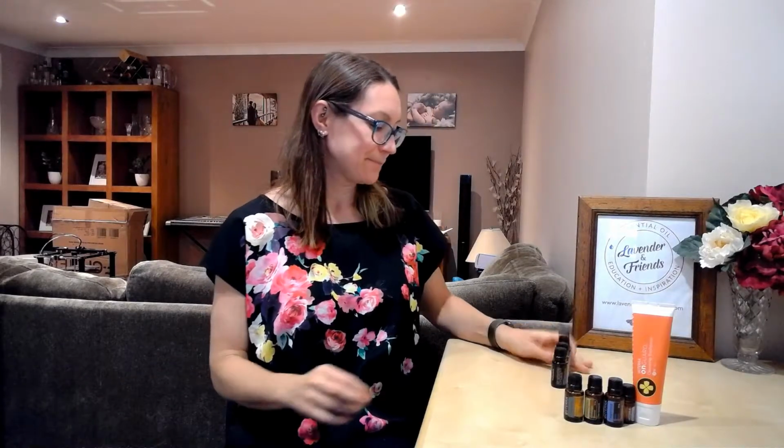Okay, now, let's face it, guys, it wouldn't be a monthly unboxing order with me if we didn't have lavender in it. So lavender is definitely one of the most used oils we have in this household because it is super versatile. It's probably one of the most used go-to oils in my toolbox as a parent. Couple of different uses. Firstly, calming.